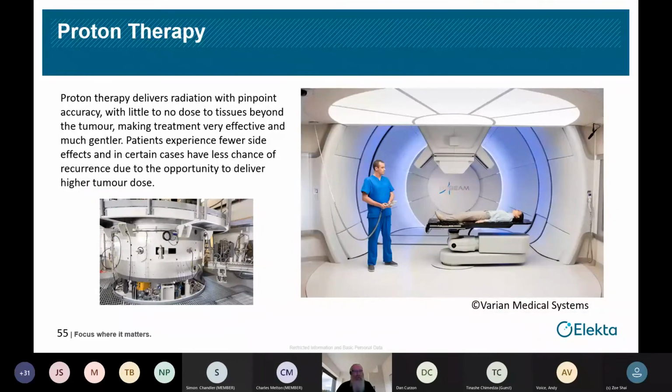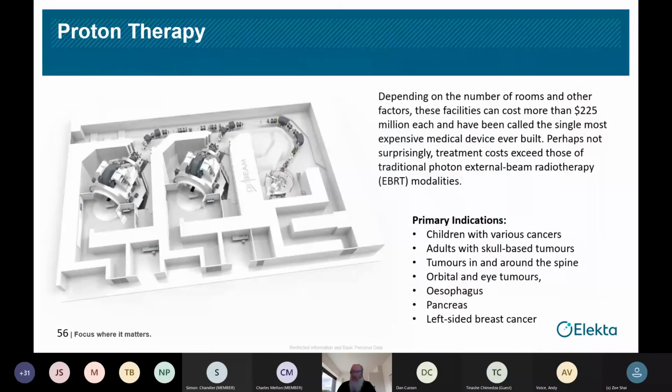Well, there's a couple of reasons. The main one really is cost. As it says, the proton systems have been described as the most expensive medical device ever built. They are expensive. So it says they're $225 million each. A normal Linac of the kind we make is in the order of, you know, 1 million, shall we say. I'm not a salesman, I don't know exactly, but you know, we're not in the hundreds of millions for sure.